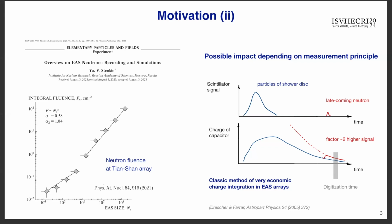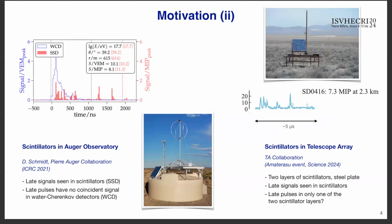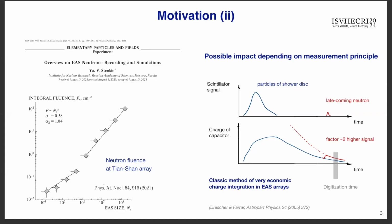Now, since you are on that slide, may I ask about this fluence which you showed, neutrons per square centimeter? That is at a certain distance, right? Yes, I've not copied this part out of the paper. Okay, but it's large. This is high altitude, small distance.